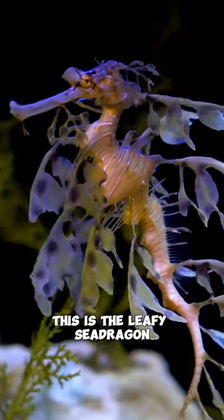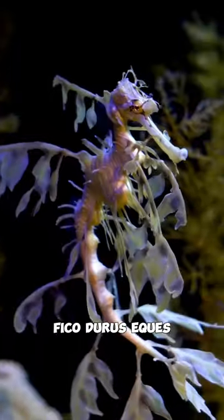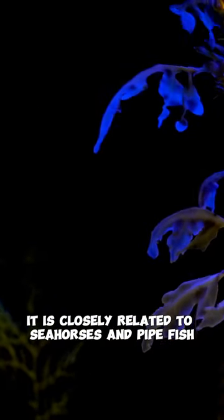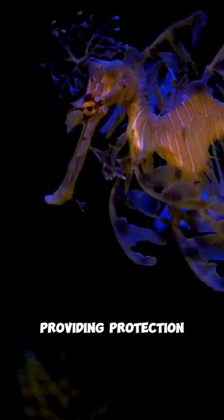This is the leafy sea dragon, also known by its scientific name, Phycodurus equus. The leafy sea dragon is indigenous to the waters off South and East Australia. It is closely related to seahorses and pipefish. Their bodies are elongated and covered in bony plates, providing protection.